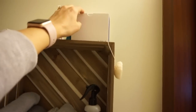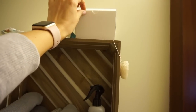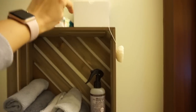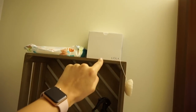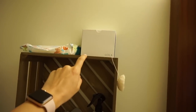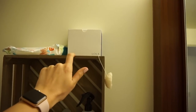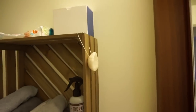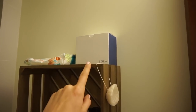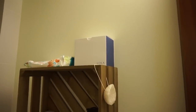And then I have a box of Lola tampons up here because they're currently being used, if you know what I mean. I've been really struggling with the menstrual cups, so I've just been using the Lola tampons again, and I really like them. They're definitely the most affordable mail order tampons that I have seen. And also, a lot of organic tampons are cardboard applicator, and these are plastic, so I really like that.